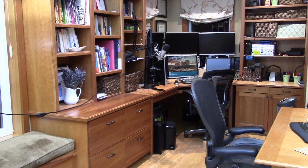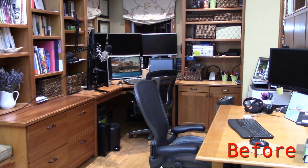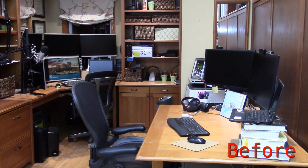And just for completeness, let's take a look at the before and after of my original office downstairs. So as you can see, here is what it used to look like, where both of us were sharing the space, and it was a little bit cramped.